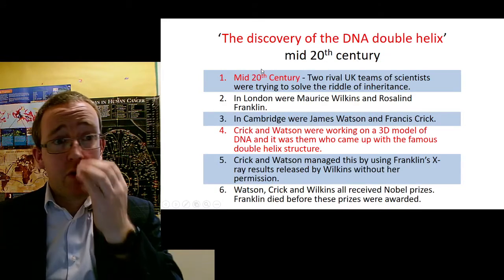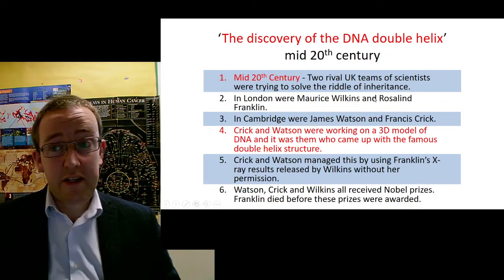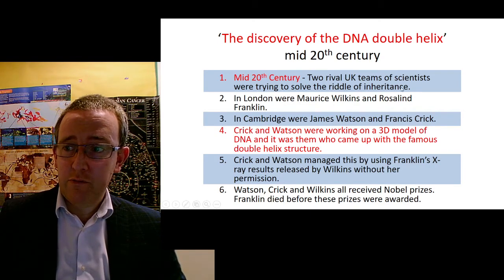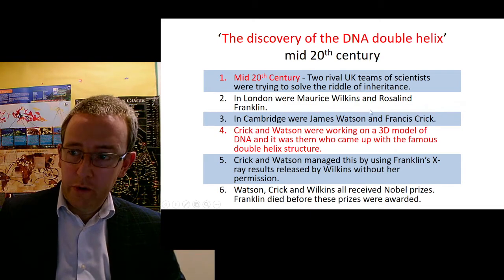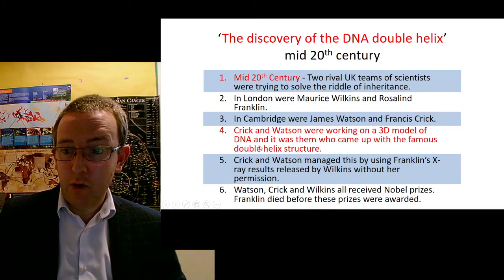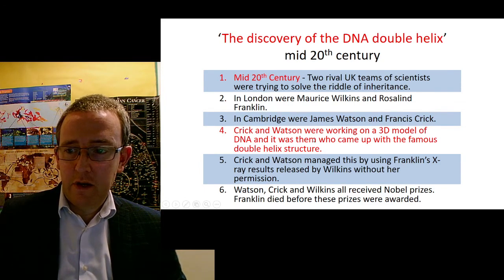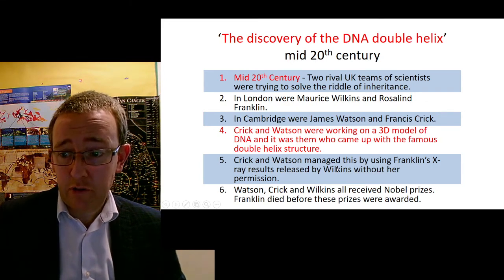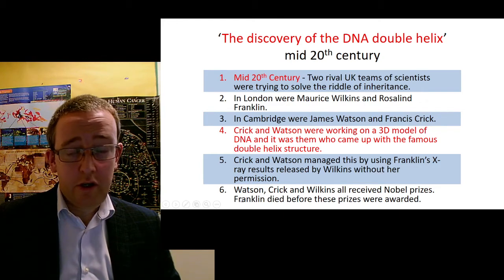Okay, so to summarise that story, the discovery of the double helix: mid-20th century, 2 rival teams of scientists are trying to solve the riddle of inheritance. In London, Wilkins and Franklin. In Cambridge, Watson and Crick, working on 3D models. Crick and Watson managed to come up with the double helix structure, but they only managed this by using Franklin's X-ray results released by Wilkins without her permission.